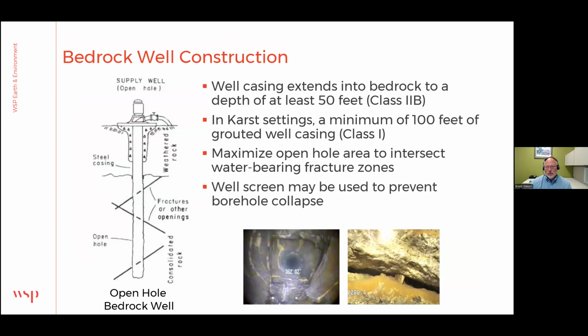Bedrock is typically drilled with air rotary with an air hammer bit. Your well casing will extend down into bedrock. You sometimes have to put superficial casing, sometimes have to drill mud rotary if it's thick enough coastal plain or weathered saprolite till you get to bedrock. But you oversize the drill, you put the casing in, you grout it up, and then you drill open hole and hope that you intersect fractures. Maximize open area, open screen.